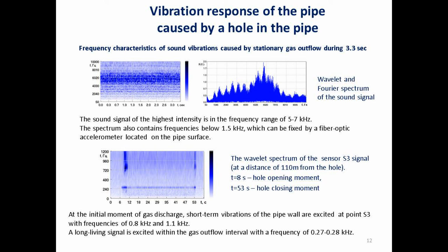Here we can see the Fourier and wavelet spectrum of an audio signal recorded over 3 seconds. The sound signal has the highest intensity in the frequency range of 5–7 kHz. The spectrum also contains frequencies below 1.5 kHz, which can be fixed by a fiber optic accelerometer located on the pipe wall. The bottom figure shows the wavelet spectrum obtained using an accelerometer located at a distance of 110 meters from the signal source.